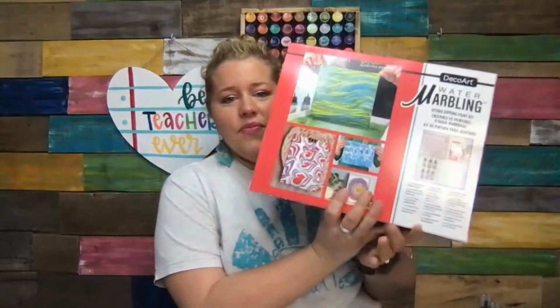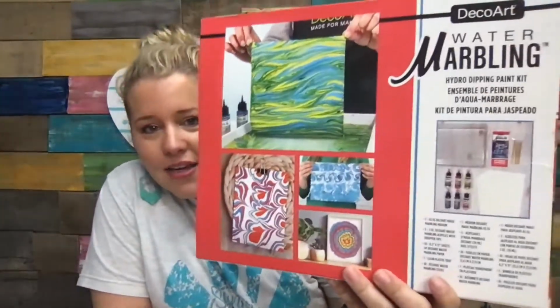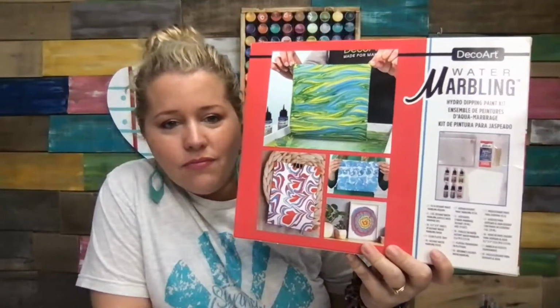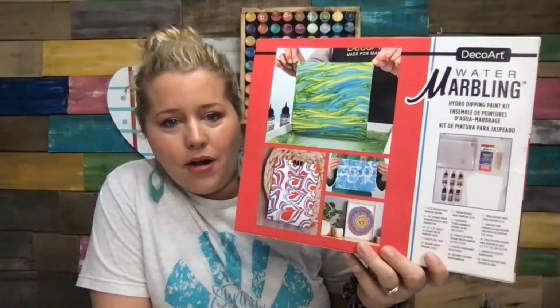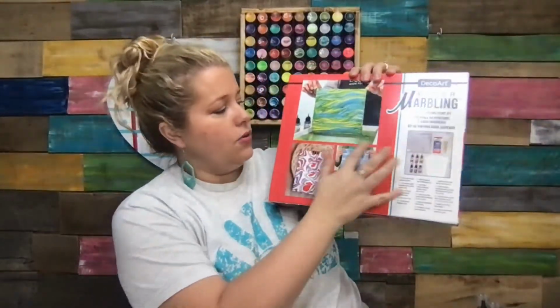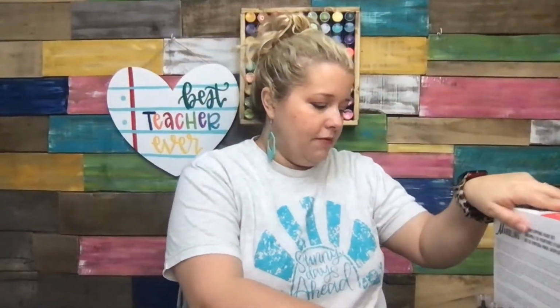And then the last but not least really cool thing that I found at NAMTA was Deco Art has a new water marbling. And I have seen videos of this on their website, but it's a new water marbling product. And so they sent me home with this whole kit. And the kit comes with the little trays that you dip the things in. Let me show it, see if I can pull up a video real quick. I wonder if it will load on here because y'all got to see this stuff in action. Will it let me load a video?